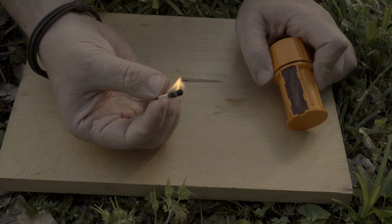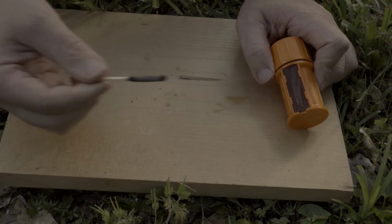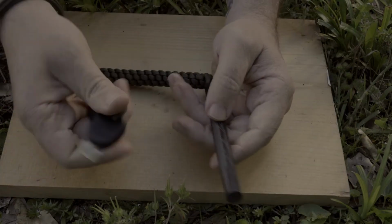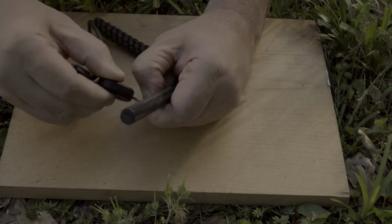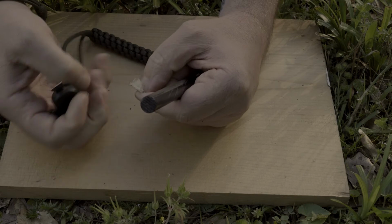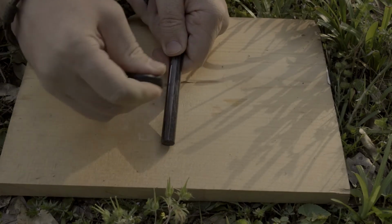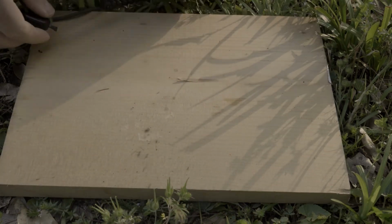But this is an easy method that I would recommend saving. If you're needing to do this, start with a ferro rod. Because if it gets to the point where you're breaking down, if you're having problems with fine motor skills, matches or lighters are easy. So yeah, start with a ferro rod.